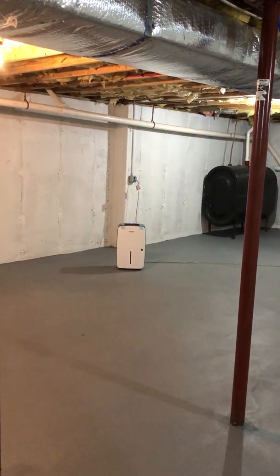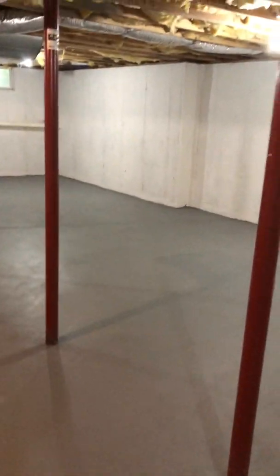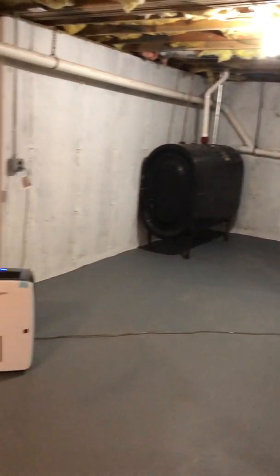Because the home sat vacant for so long and this was filled with water, it was just a real nightmare down here. Part of the bid was to paint the floors, which the vendor did a fantastic job. He also painted the walls, which was not part of the bid, but he threw it in just to give a good clean finish down here, and I'm glad he did. And I'll just walk around to show you that.